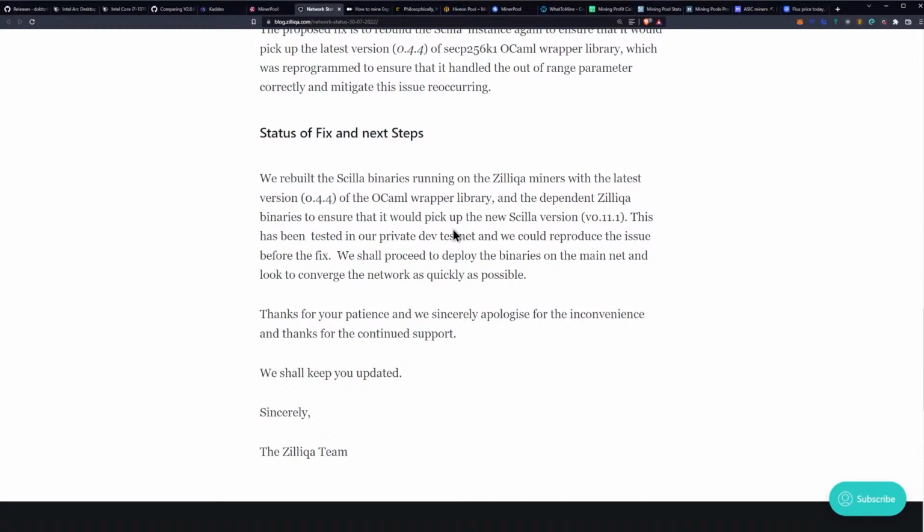This has been tested in their private dev testnet, and they could reproduce the issue before the fix. They say, we shall proceed to deploy the binaries on the mainnet and look to converge the network as quickly as possible. Say, thanks for your patience. We sincerely apologize for the inconvenience, and thanks for the continued support.